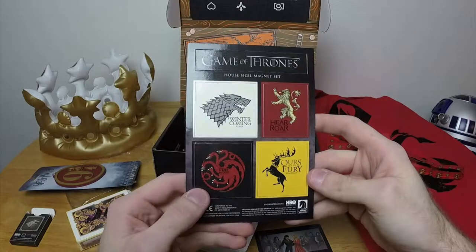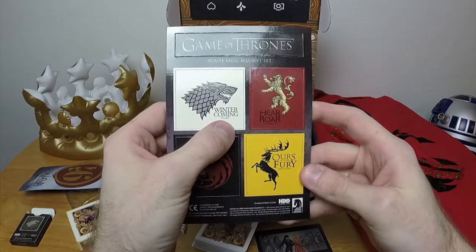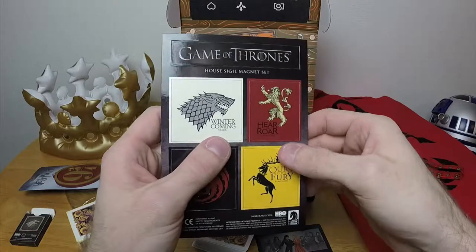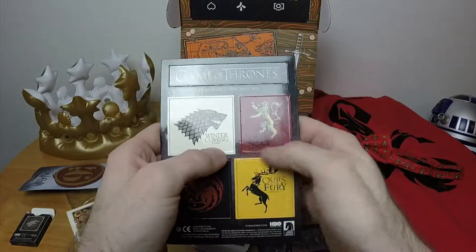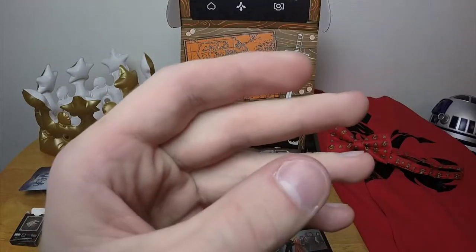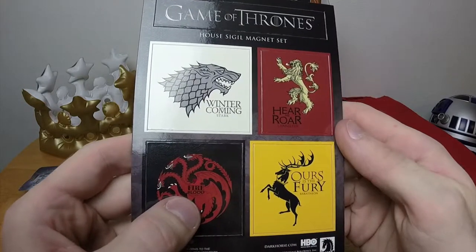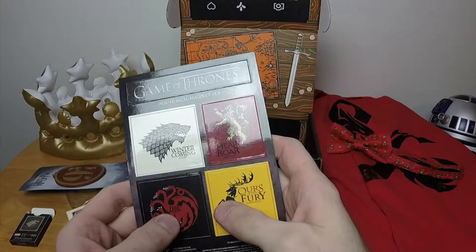These are nice magnets. Winter is coming, Stark. So are we talking to Iron Man here? Hear me roar, Lannister. I would assume Stark and Lannister are family names. Fire and blood. Ours is the Fury. And it's a reindeer with a crown around his neck.